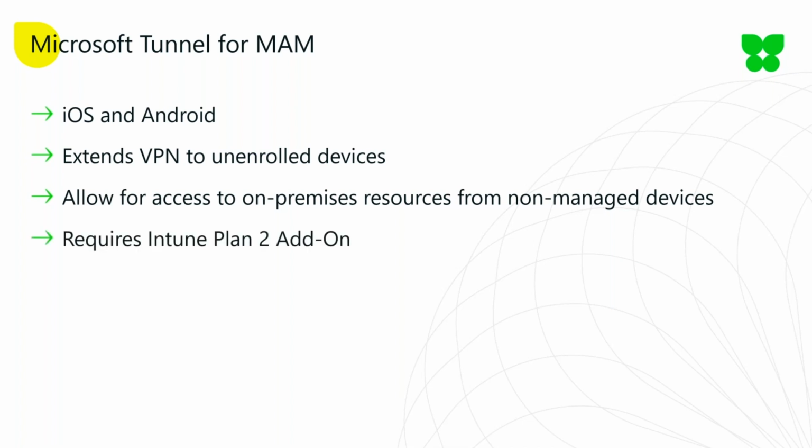On the downside, and this is one of the downsides of the Intune suite, Intune Plan 2, which is a new licensing model, is required for the Tunnel for MAM to actually work on those mobile devices. So there is an interesting implication around using the Tunnel for MAM.